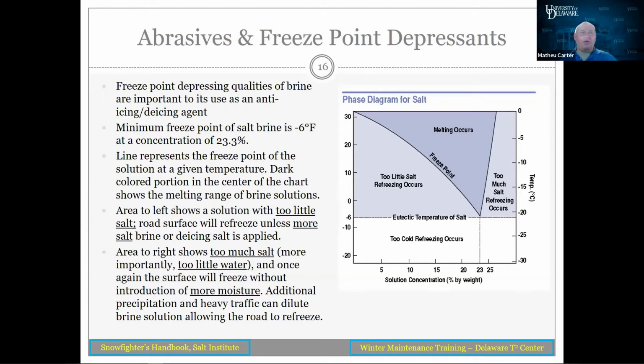And this is where it comes to. So for those of you that don't like charts and graphs in chemistry and stuff like that, don't freak out. We're not going to go too far into this. But this is called a phase diagram. This particular one is for sodium chloride, rock salt, road salt. What you're seeing here is that the area, at least for me, it's blue. I'm a little bit colorblind with hues. But that center triangle towards the top is where melting is going to occur. If you look at the bottom in terms of solution concentration, you'll notice that the peak of that is at 23%. And if you use the scale on the left, which is Fahrenheit temperature, you'll see that it comes down from freezing at 32 degrees Fahrenheit, and it comes down to about -6 degrees.